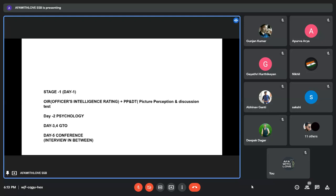Once your OIR is done, one sheet will be given to all of you, and after the distribution you will be shown an image on the screen. You will write a story, mentioning the age, gender, and mood, and the action of the story. After writing the story you will be taken to another hall where your discussion will start.